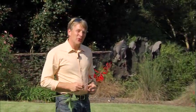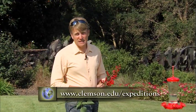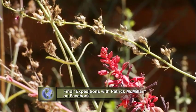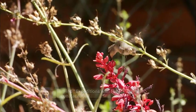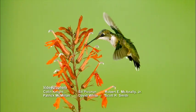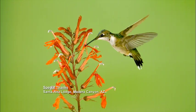A single hummingbird may make more than 1,000 visits to flowers every day. And hummingbirds can live to be more than 10 years old. And that translates into over 3 million visits to flowers in a lifetime. That's power. The power to change the world around you.